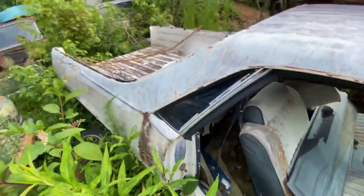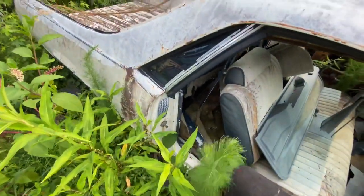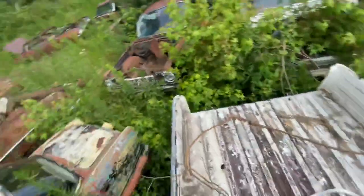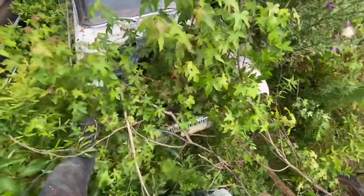But we don't have stuff like this. Look at this Alco. We don't have stuff like this back at home. Yeah, it's an El Camino. He said, is it the Camaro? No, you're all good. I'm just making fun of you.